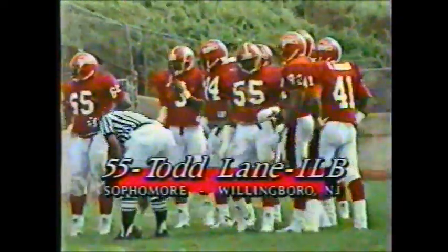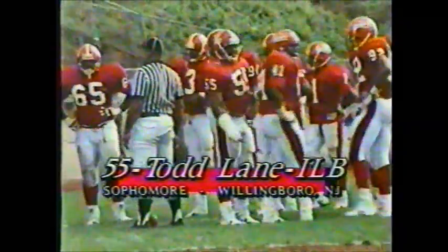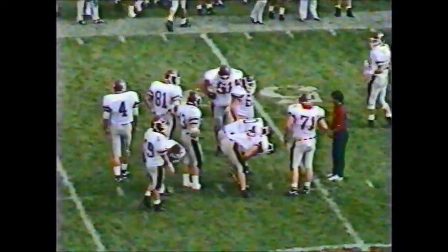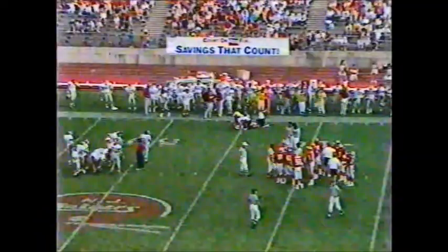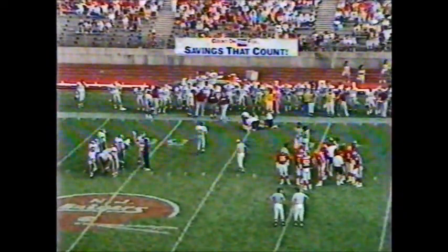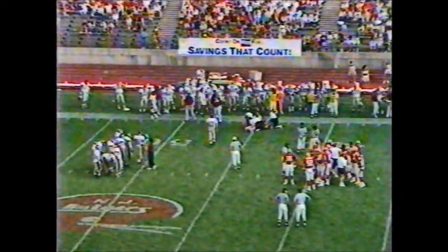Well, that's what he has to do, Lou, is he's got to be able to play from the offside, hold his position. What's happening is that Colgate is taking advantage of Rutgers' over-aggressiveness by cutting back against the grain. What Rutgers is going to have to do is play aggressive towards the motion and assignment football away from the motion. And there's a timeout on the field as there is a player shaken up on the far side. So we will take a break.